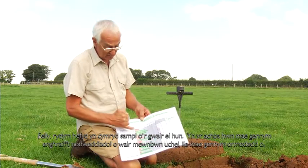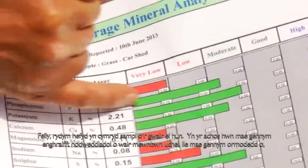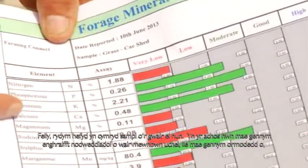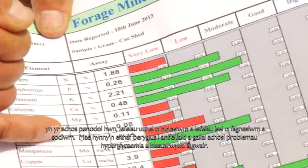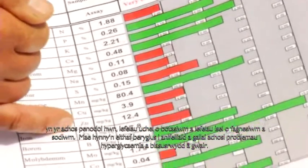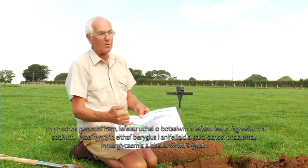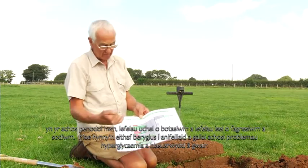And here we've got a typical example of high input grass where we've got excesses of, in this particular case, or high levels of potassium and very low levels of magnesium and sodium. That's quite dangerous for animals and will cause hypomagnesemia and palatability problems of grass.